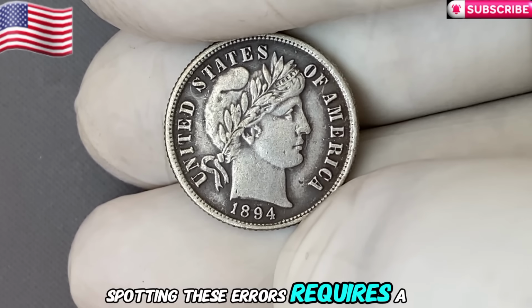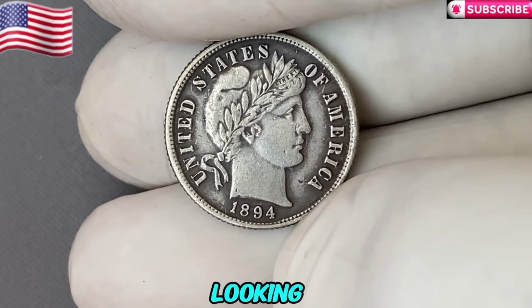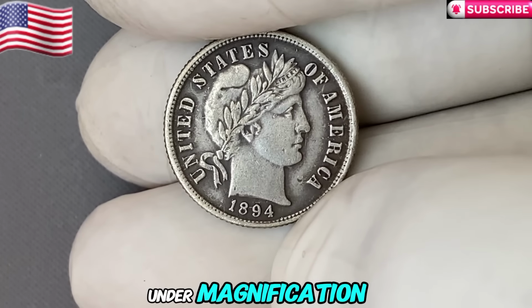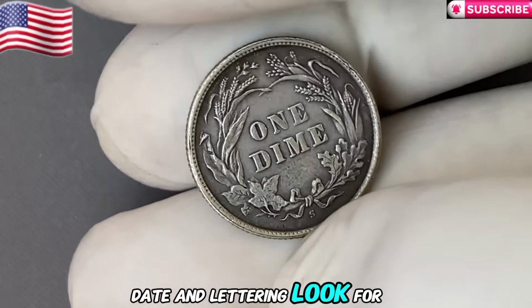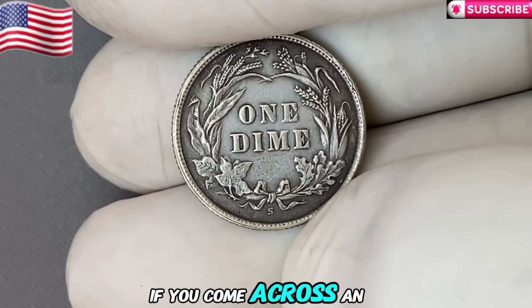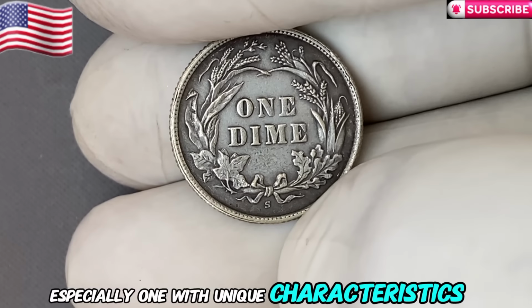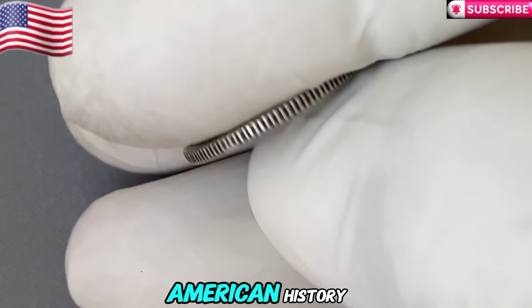Spotting these errors requires a trained eye, but you don't need to be an expert to start looking. First, examine the coin carefully under magnification, paying attention to the mint mark, date, and lettering. Look for any signs of doubling, misalignment, or unusual marks on the surface. If you come across an 1894 S dime, especially one with unique characteristics, you could be holding one of the most important coins in American history.